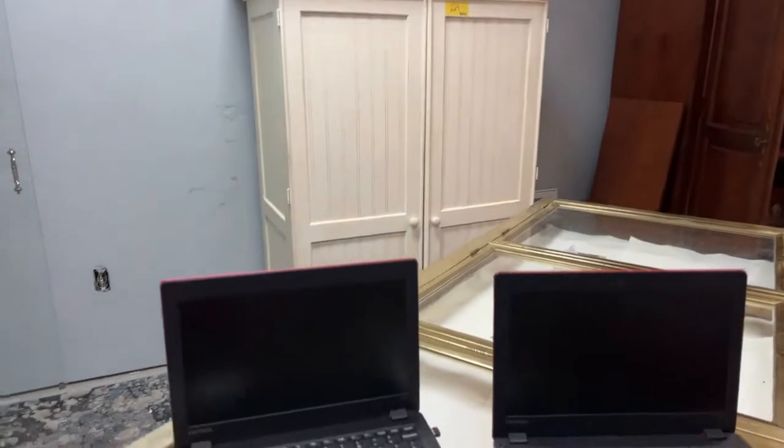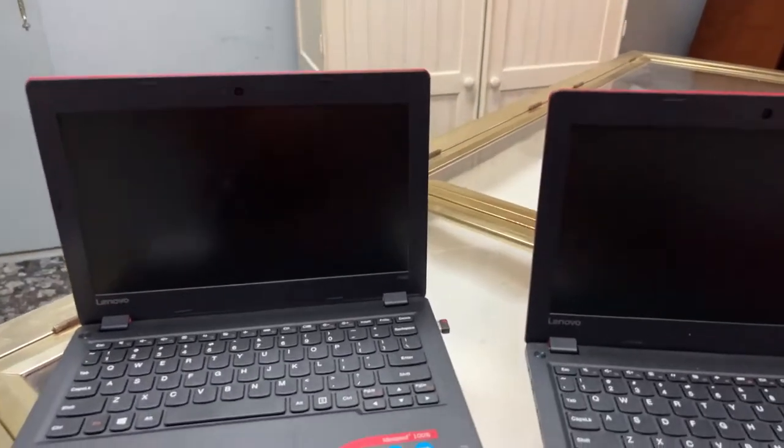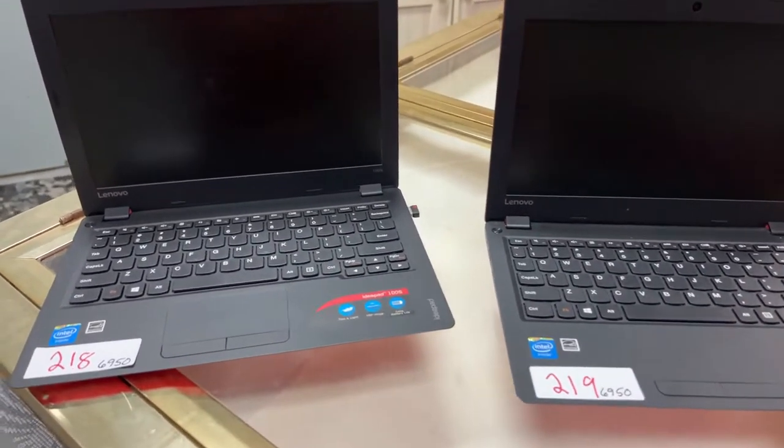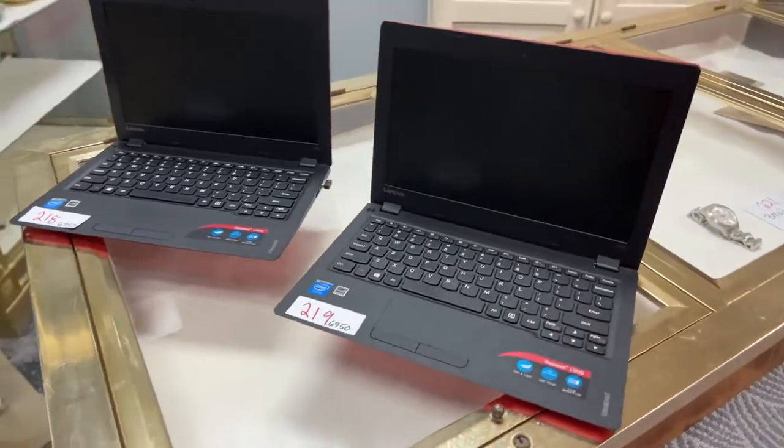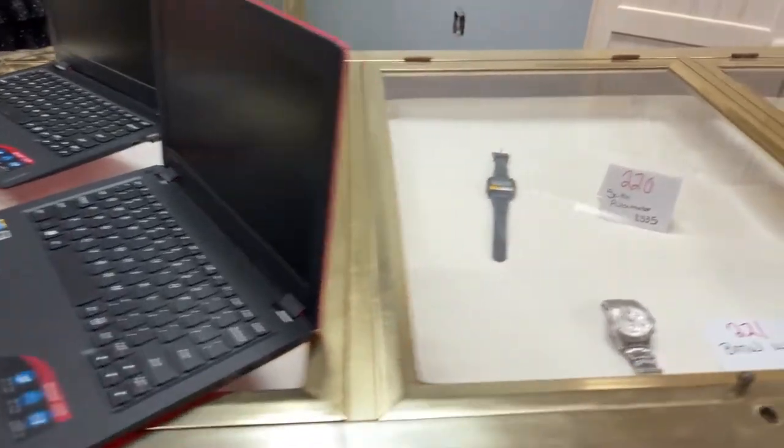I don't know if these are Chrome, but well, Intel. They're Lenovos. They're old Lenovo mini laptops. I do not have chargers for them. The one does power up, though, but I don't have the chargers. And bring it over here.